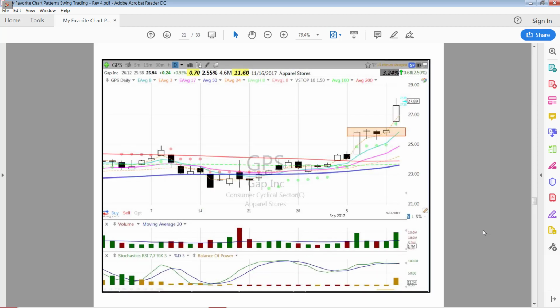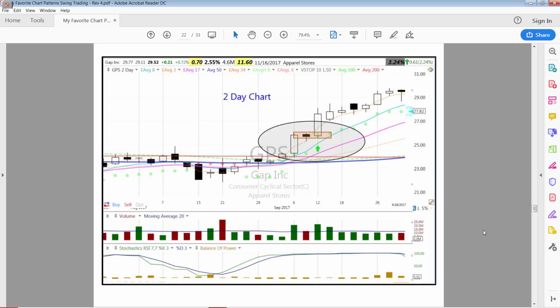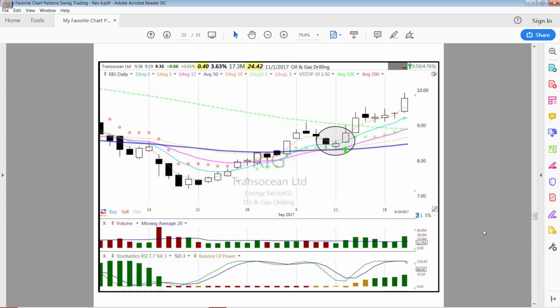There we go on a 2-day chart. This is GPS on that 2-day chart, and I drew it. And there we go, 1, 2, 3 pattern. You could wait until that third 2-day candle shows up and go long then. And you get your 30 to 45 degree runner. Now, it goes from about $26 to about $29, $30, something like that. I'll take it, especially if you had an option trade. All right, here's rig. Pull back, move up. What I'm trying to do is show the doji reversal there.